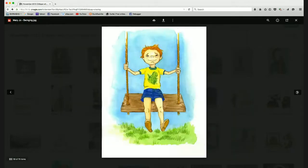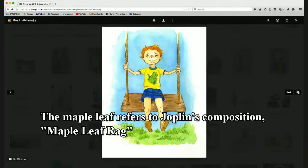I didn't know Scott Joplin was Canadian. What? That's what I inferred from that picture. I thought he was from Kansas City or somewhere. Yeah. Well, maybe I assume.